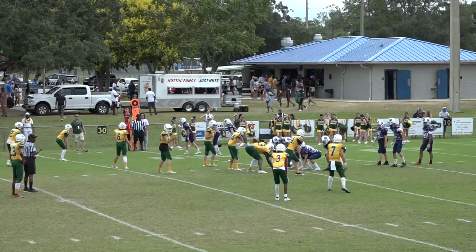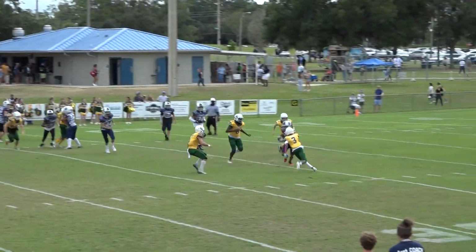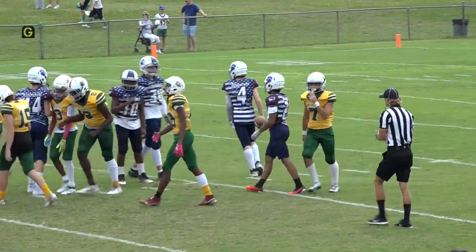Cougars come to the line, 2nd and 10. Quarterback looking to throw the ball. He's got a man out there. He catches it. And he's going to be dropped in the backfield. It looks like it's going to be about a 4-yard loss. It's going to bring up 3rd down and 14.